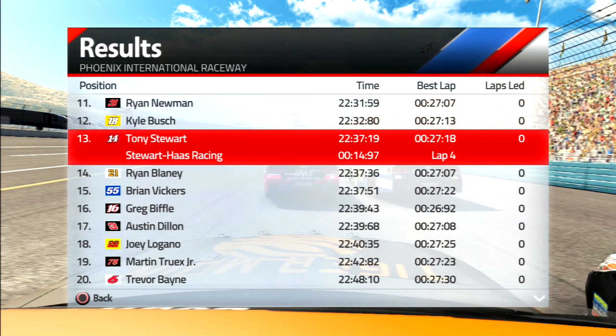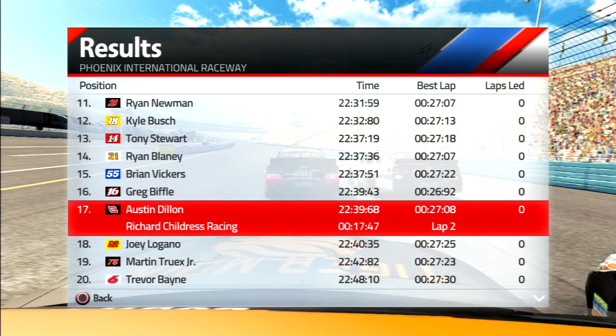And here are the rest of the drivers where you could first of the field where you could pick out your favorite driver.